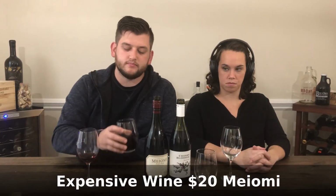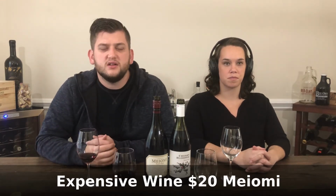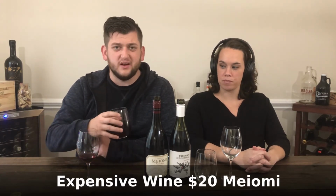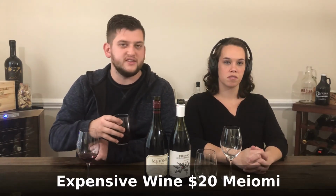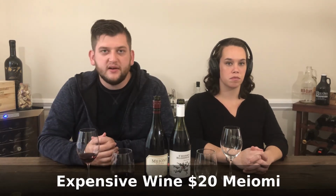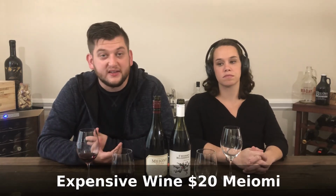Now I'm gonna try this one. It's a little bit darker red than the first one. This one smells a little bit sour. Smells kind of weird. It smells more earthy than I would expect a Pinot Noir to smell. That kind of is putting me off. I'm gonna give it a taste and see what that does. I mean, there's not a lot there. It's a light-bodied wine, goes across your palate smooth. It's a high quality taste, actually.